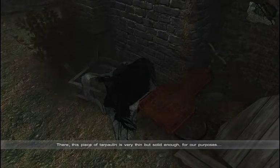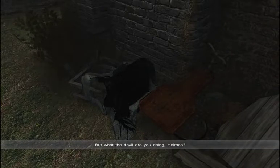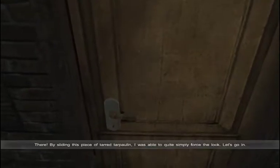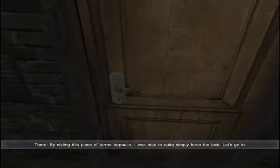This piece of tarpaulin is very thin, but solid enough for our purposes. But what the devil are you doing, Holmes? There, by sliding this piece of tarred tarpaulin, I was able to quite simply force the lock. Let's go in. Incredible!